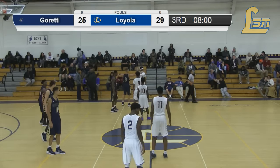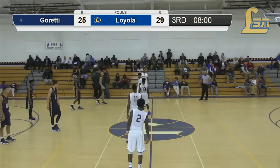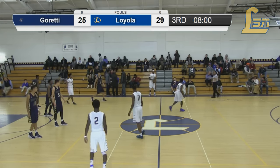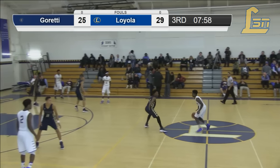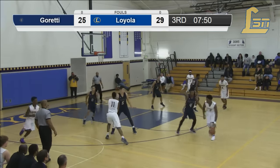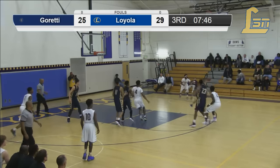Welcome back to Jerry Savage Court. Start of the second half here. Loyola leads the Goretti Gaels 29-25. And Alex, if you're Coach Duvall, you've got to be happy. Exactly. We've capitalized on most of the keys we had for today's game, keeping the turnovers fairly low and executing from downtown, led by Kenny Lewis with 14 points in that first half, and he just couldn't miss. No, he was hitting on all cylinders.